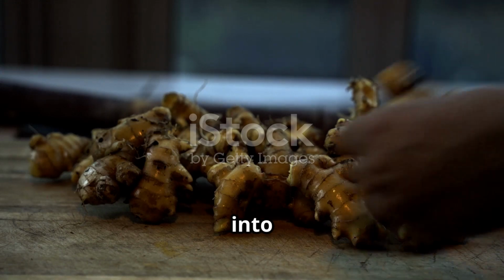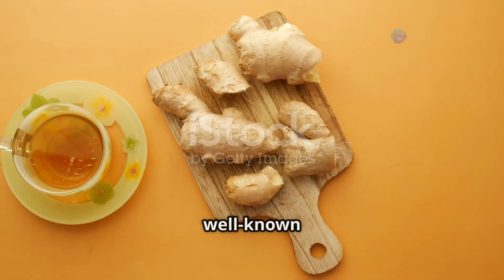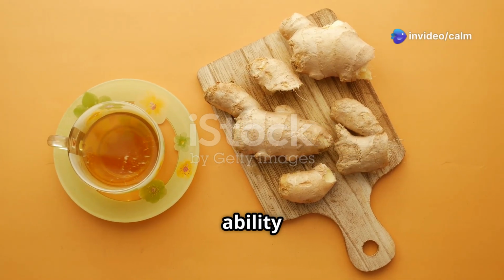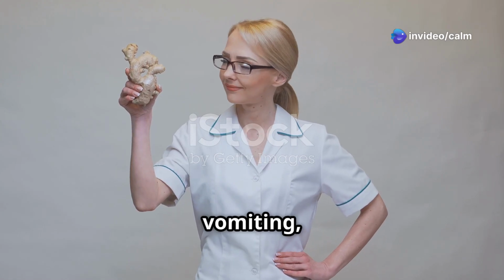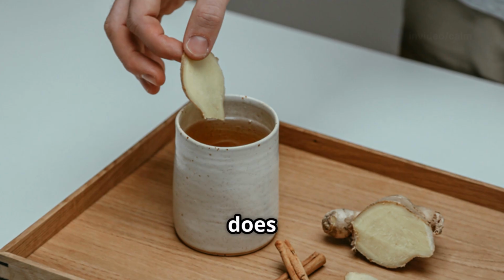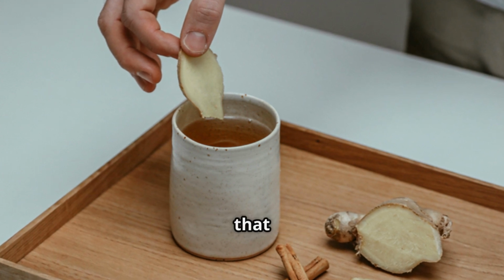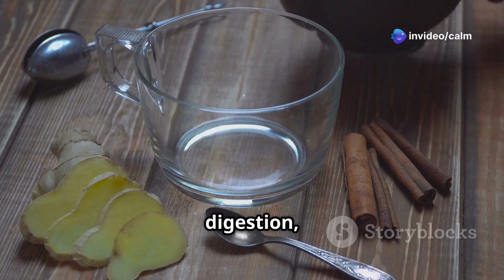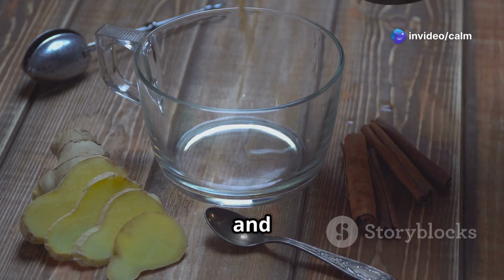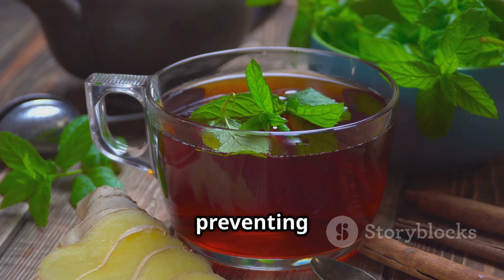Now, let's dive into the good stuff. How can ginger actually improve your health? One of the most well-known benefits of ginger is its ability to aid digestion. It's been used for centuries to relieve nausea, vomiting, and motion sickness. It does this by helping to speed up the rate at which food moves through your stomach, preventing that uncomfortable feeling of fullness or bloating. And speaking of digestion, ginger can also help reduce gas and bloating. It does this by relaxing the muscles in your digestive tract, preventing gas from getting trapped and causing discomfort.